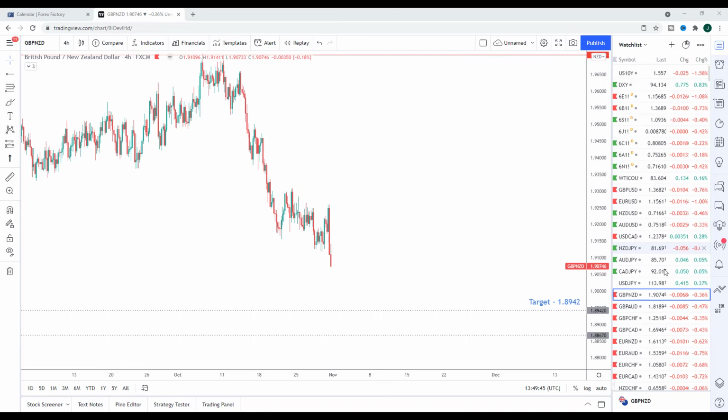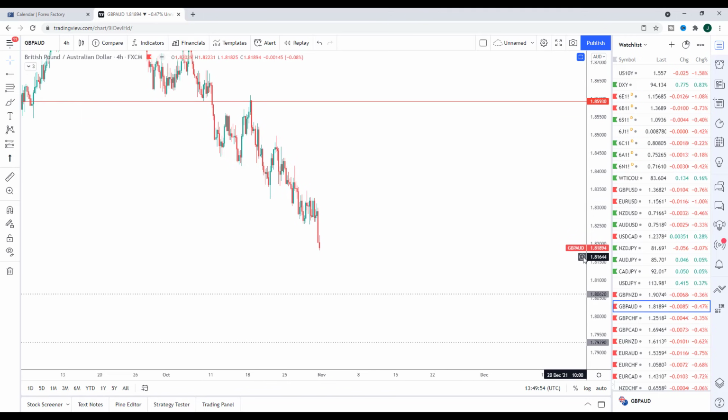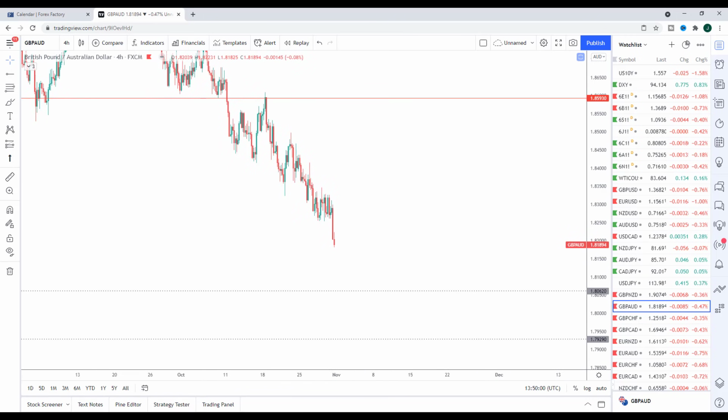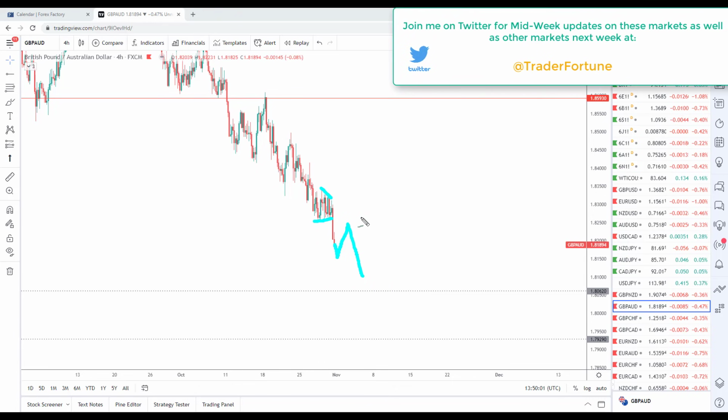The next market to the downside I like is pound Aussie. Pound Aussie broke out of this near-term consolidation here, and we're breaking with momentum. Now, when we tend to break patterns with momentum like this, you start to see the market correcting, and then you get more follow through, in this case to the downside or the upside. So I do like this.